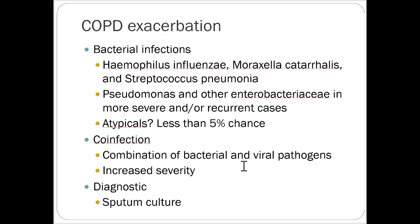Usually, as far as bacterial infections, we're looking at Haemophilus, Moraxella, Streptococcus pneumo, so kind of your upper respiratory pathogens. Pseudomonas and Enterobacteriaceae are not common, but in really severe recurrent patients who have been hospitalized a lot or are immunocompromised, you might see that. Atypical is really rare, less than about 5% chance. And we'll get to the treatment here in a second, why it's a little wonky in my opinion, but it's just the way it is.